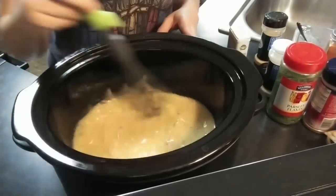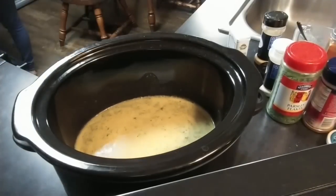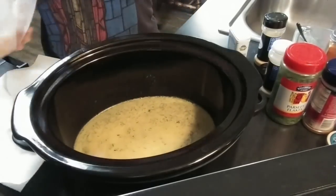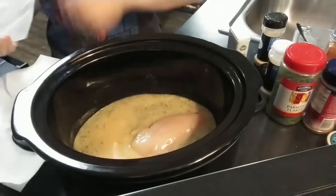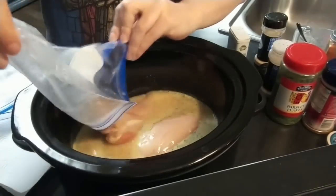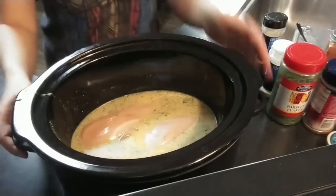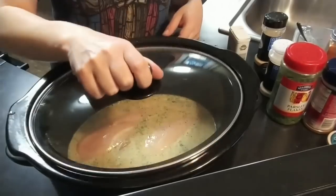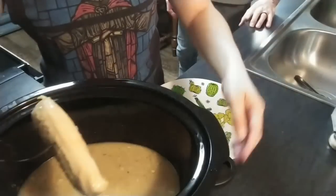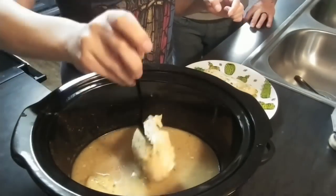I put in a dash of cayenne, some seasoned salt, some parsley, onion powder, garlic powder, and black pepper. I just mixed this all up and then added in my chicken breasts. Then I set my crock pot on low and let it cook for 4.5 hours. When the chicken had about 30 minutes left, I took it out, shredded it, and added it back into the gravy.